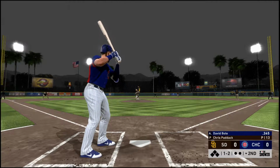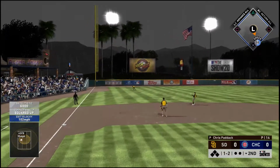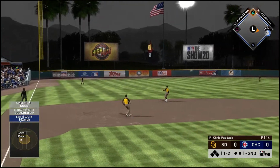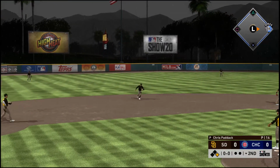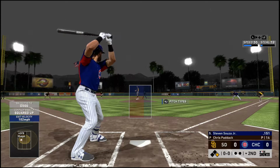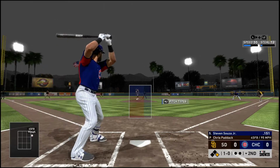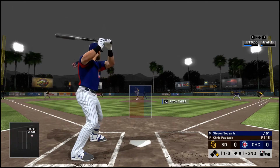And the pitch. On the line, that's a base hit into left field. In now, Steven Souza as he looks at a fastball that misses off the plate for ball 1.